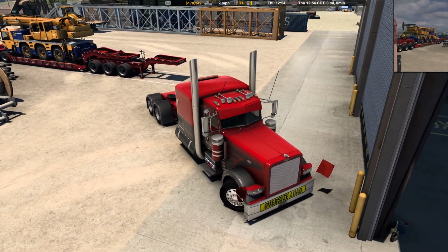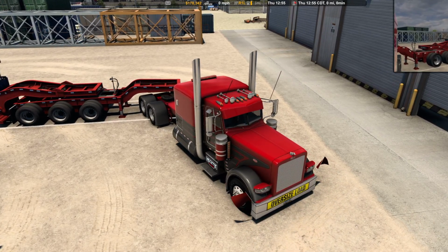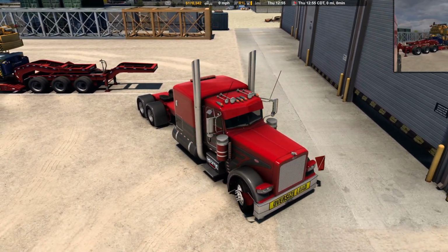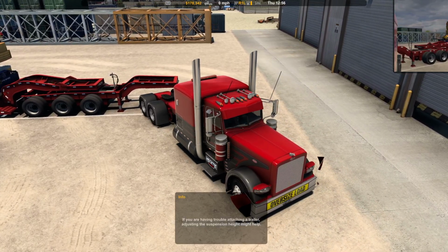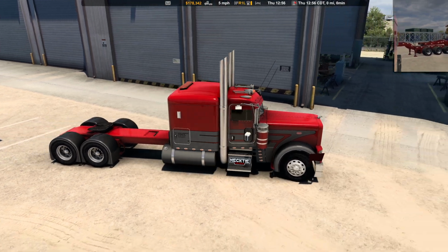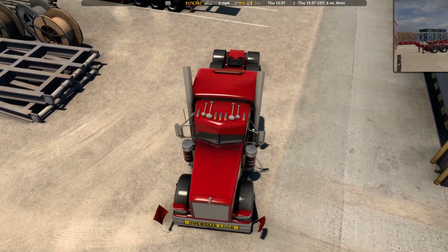I wonder if the programmers QC this or have a quality control team that plays this game before they release stuff. I don't know. I'm not lined up. Yeah, I just scuffed my fender on the kingpin. This is gonna be really fun to get out of here. Okay. No, I'm not having trouble. This would be a hell of a lot easier if the game wasn't so dumb in where it put trailers sometimes. Hey, nothing like getting pissed off just picking up the load, right?